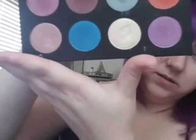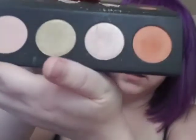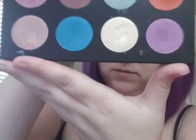And then we have my 8 palette, which has some fun colors too. Oh, if I can open it. There we go. So we got this one. So yeah, it's pretty widespread. So those are the options right there. So we got these colors. Picking a color for the crease. We got these ones.